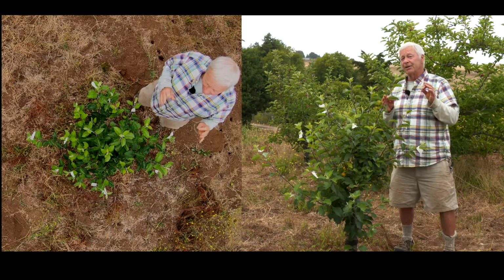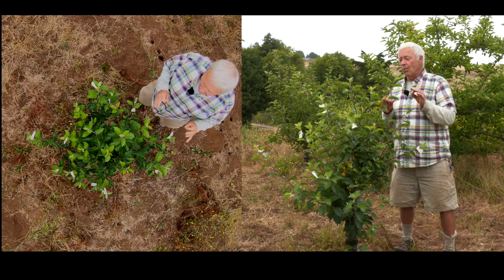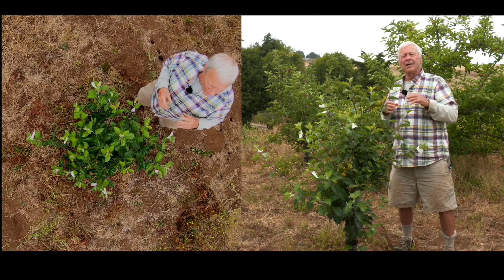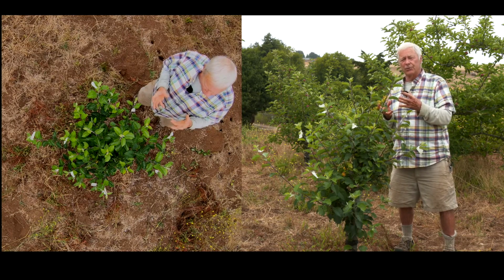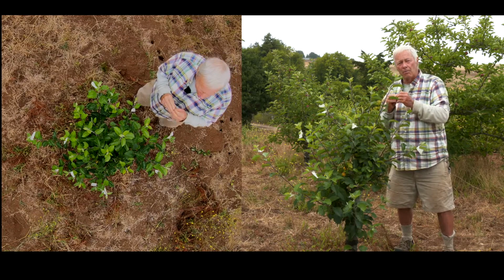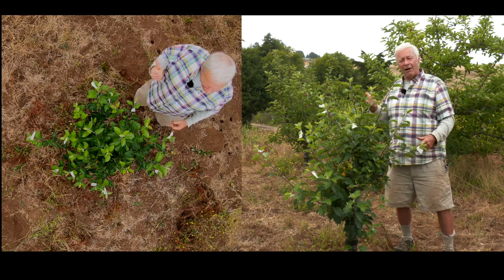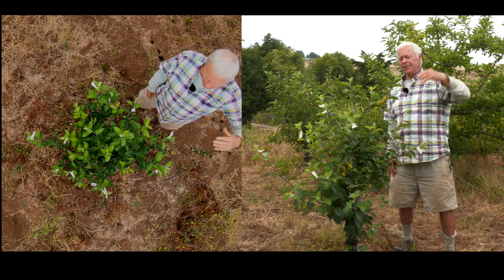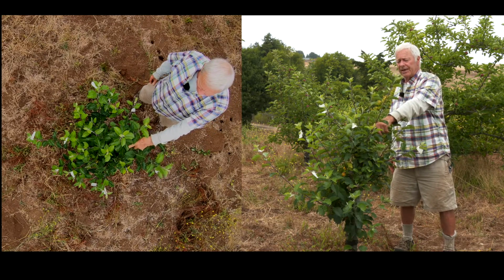So there can be too much of a good thing. What I am going to do here now is thin out quite a number of shoots. And the principle here is we want more growth through fewer outlets, an outlet being a branch, to regrow the tree. And let's look at this one here.